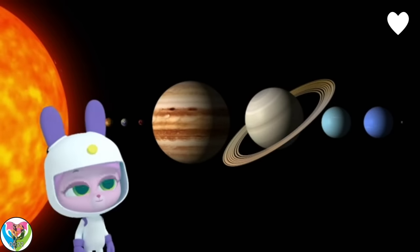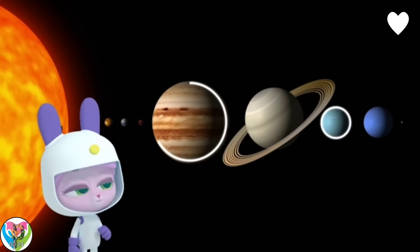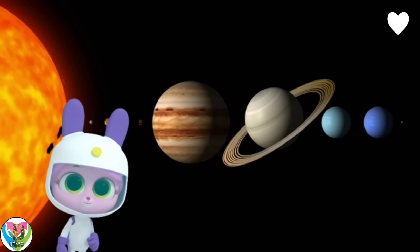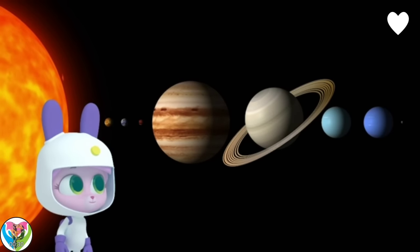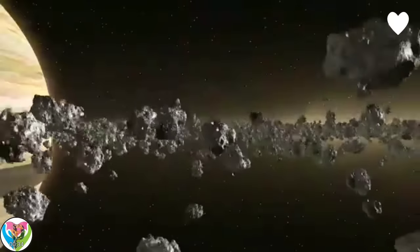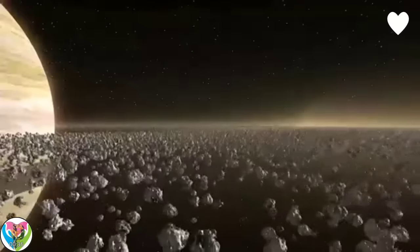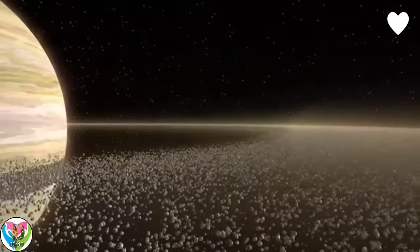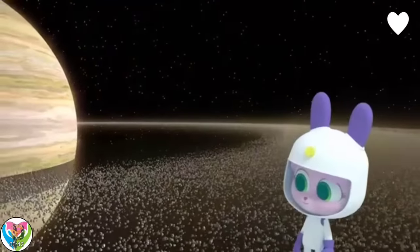Three of the other planets in our solar system, Uranus, Jupiter, and Neptune, also have rings, but not as bright and big as Saturn's. What are the rings made of? Ice and rock. Scientists believe that moons, which once surrounded Saturn, broke into pieces when they were hit by asteroids.